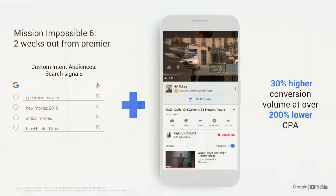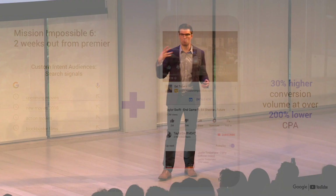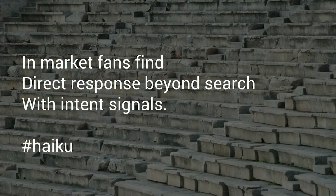And from a performance perspective, it's had 30% higher conversion volume at a 20% lower CPA, right? So CPA, conversion volume, that language didn't exist on YouTube before. It is now becoming more of a performance platform because of all of the intent signals that we're able to take into account here. In-market fans find direct response beyond search with intent signals.